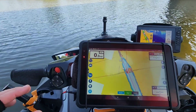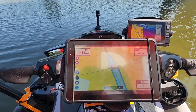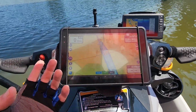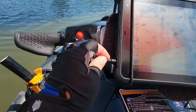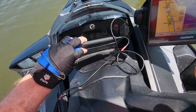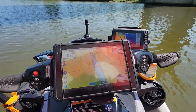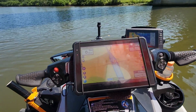The one bad thing is it's only got a 10,000 milliamp hour battery, so it's good for about maybe 3 or 4 hours. I do have a spare battery, but changing that out is a pain in the butt, shuts down all your apps, so I just keep a charger running off of a little battery here. And yep, that thing will stay right there the whole time while I'm riding. If I'm riding hard enough where that thing's bouncing out, then I'm riding too hard.